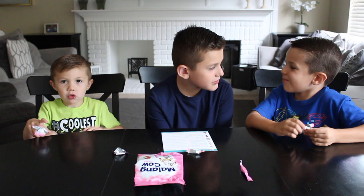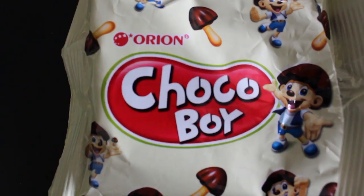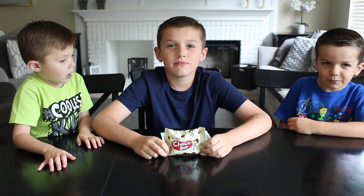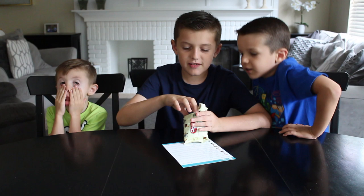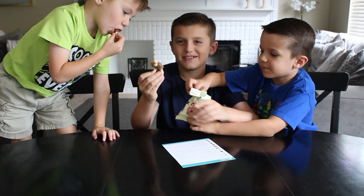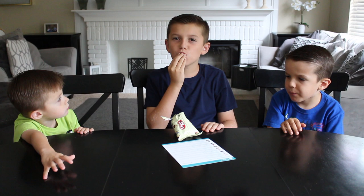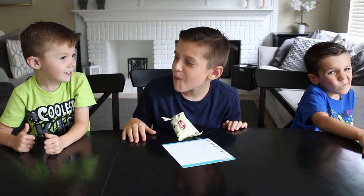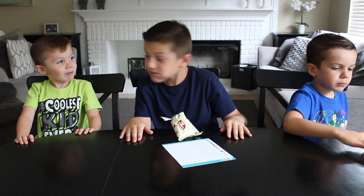Strawberry milk. Okay, next up is Choco Boy by Orion. Choco Boys are crunchy chocolate dip biscuits in the form of a mushroom. All right. Tasting test time. I think this one melted inside the bag. It tastes like a chocolate milkshake. It tastes like a red stick with chocolate.